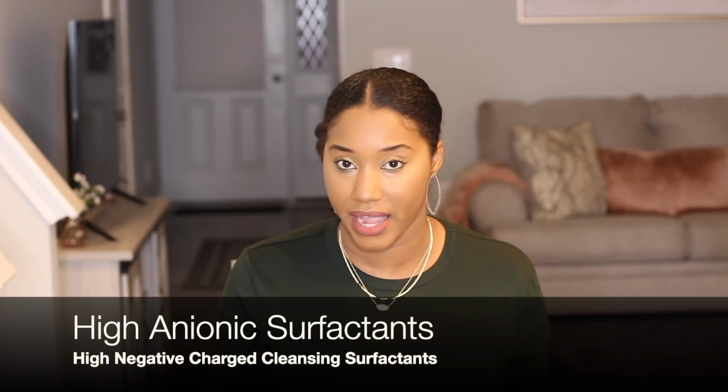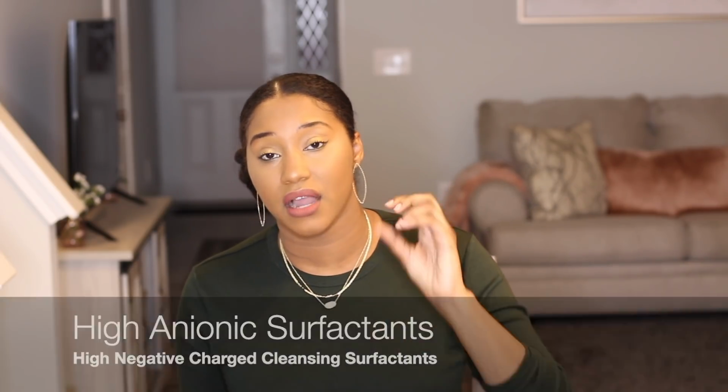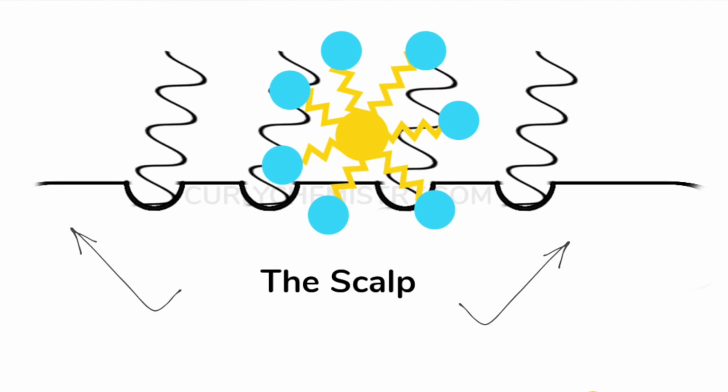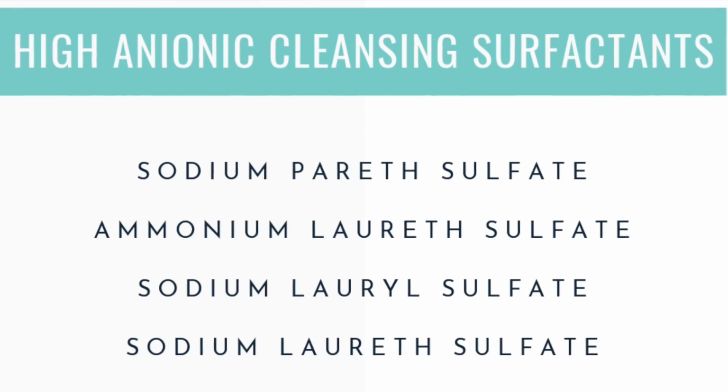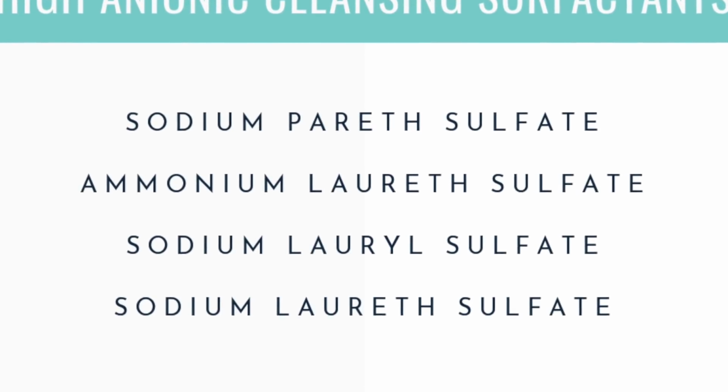Now, if I can focus on shampoo really quick, when it comes to high and low porosity hair, but more so high porosity hair, we really want to stay away from high anionic surfactants. Now these surfactants are in shampoos because they are the ingredients that actually collect the dirt and the oil off of our hair. Of course, the issue with high anionic surfactants is the fact that they can be very drying and stripping, and for high porosity hair, they can lift your cuticles even more.